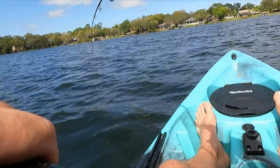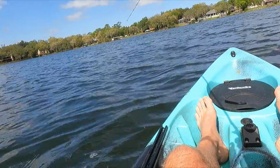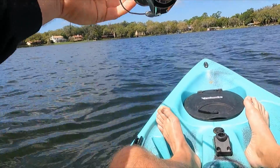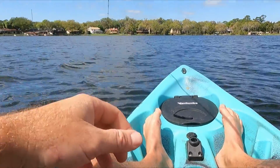You can see I got my drag set super duper loose. We're in open water. I mean, this fish could bury me in some eelgrass and probably get out. But you just got to let them play it out, man. That's all you can do. Oh, I gained a little steam. Oh, there we go.